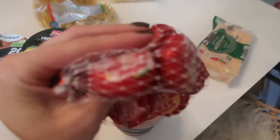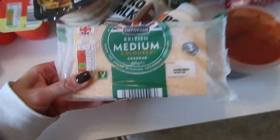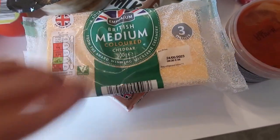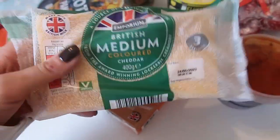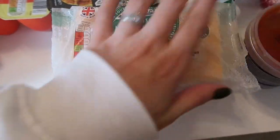I've then got some Baby Bels for Casper because we'd run out. A block of cheese. I was buying grated cheese. We used to buy grated cheese all the time. But I actually read that block of cheese is a lot better for you health-wise, because grated cheese has a lot of additives in. And also it's a lot better value for money. Like, this block of cheese will probably last 3 to 4 weeks, whereas grated cheese lasts probably a week.